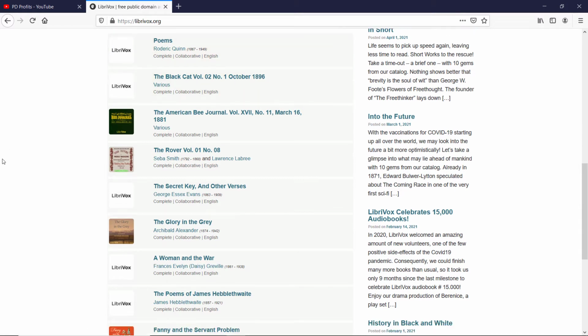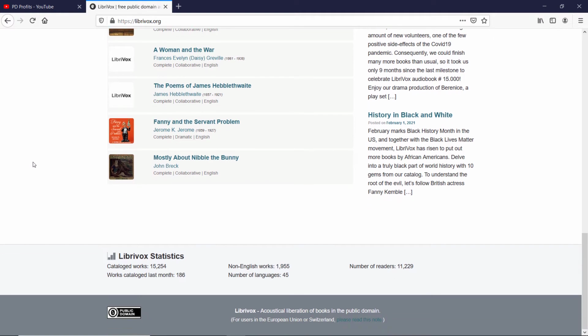So scroll down to the very bottom and I would like to show you some statistics. As you see, there are over 15,200 catalog works. Non-English works are 1,955 and the number of languages 45. And there are over 11,000 readers, which is quite a lot. I presume that some of them were just one-off, but they are still being counted.